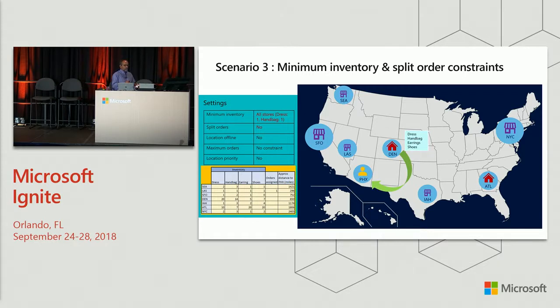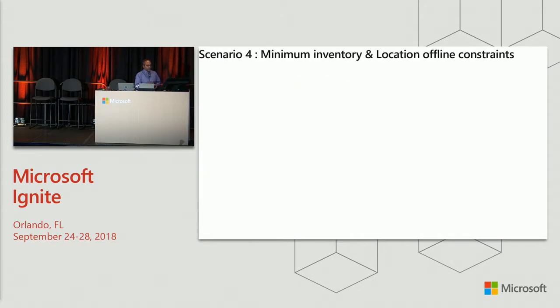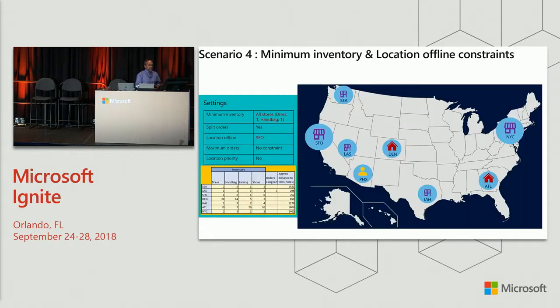Then the system will automatically choose the next possible location, which is Denver, and pick up all the products from Denver because there is enough quantity there in order to meet those constraints. And if you take this forward one more and say there are offline location constraints, so basically I can take a location offline and I can no longer ship from it for a period of time.